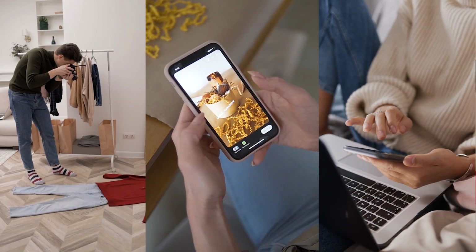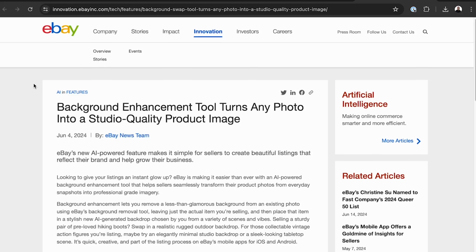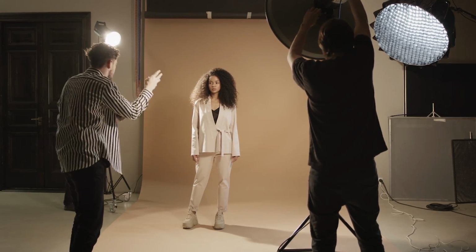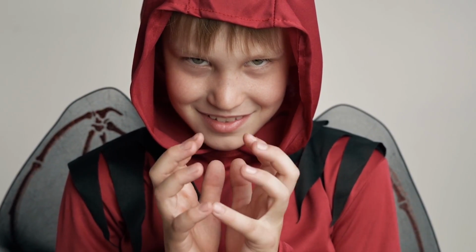Have you ever sold something on eBay and wished your photo background looked more professional? Well, this week, eBay addresses that issue with its latest AI tool designed to enhance the background quality of item listings. But could this lead to users misrepresenting their products?